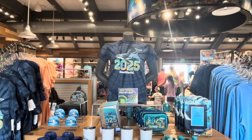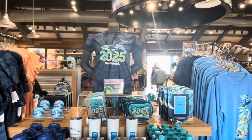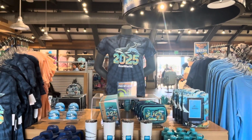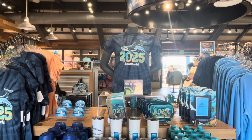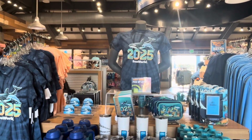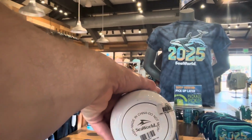Then they do have these displays. And similar to other stores, obviously, they centralize these kind of displays with all the same brand or series. This is a 2025 SeaWorld series. It's bright. It's got Shamu, it's got the dolphin. I really like it a lot. Now they have these. Yes, we're attracted to mugs.